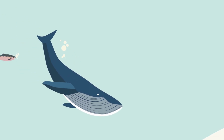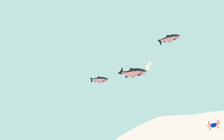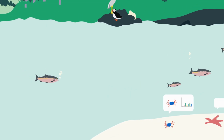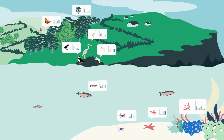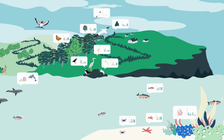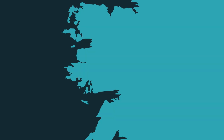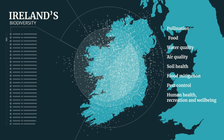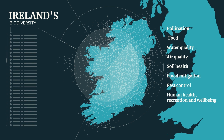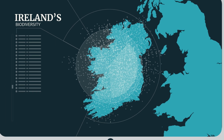In order to conserve all of Ireland's biodiversity, we need to first know what we have and where it is found. We need accurate data on all our plants and animals in order to better understand our natural surroundings, to track changes in our environment, and to gain a greater insight into how we benefit from and impact upon the ecosystem services provided by biodiversity, a national asset which contributes at least €2.6 billion each year to the Irish economy.